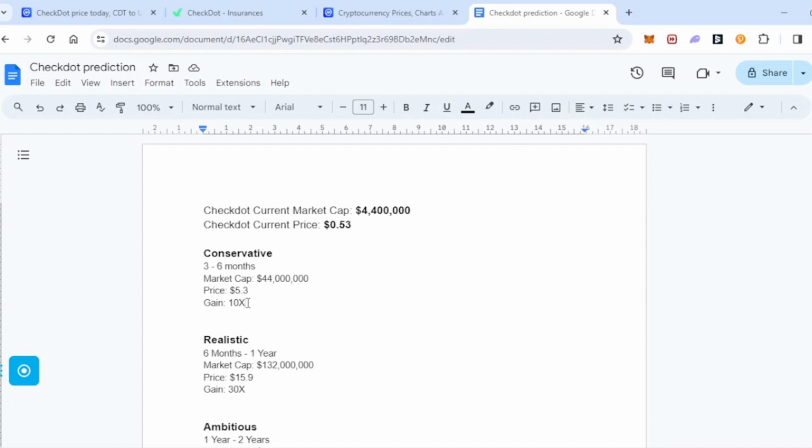I believe that this conservative category really is conservative. I maybe even should put this into more of a super conservative category, because like I've said, a market cap of $44 million for Checkdot is once again still extremely undervalued.